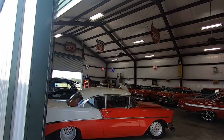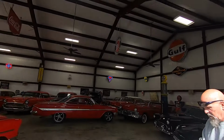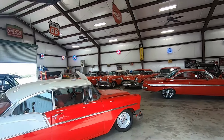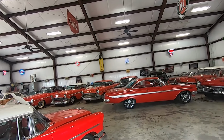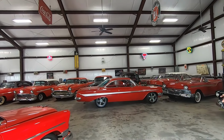Me and Jim kind of separated from everybody, found this little garage here, talk about some cars, near all the '50s Bel Airs and the Fords over in the corner there. Everything in this garage was just immaculate. And they're all red. Must be the red garage.